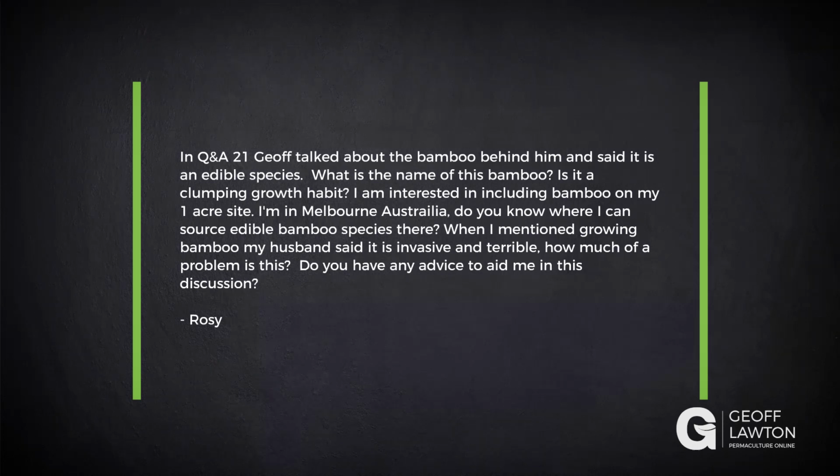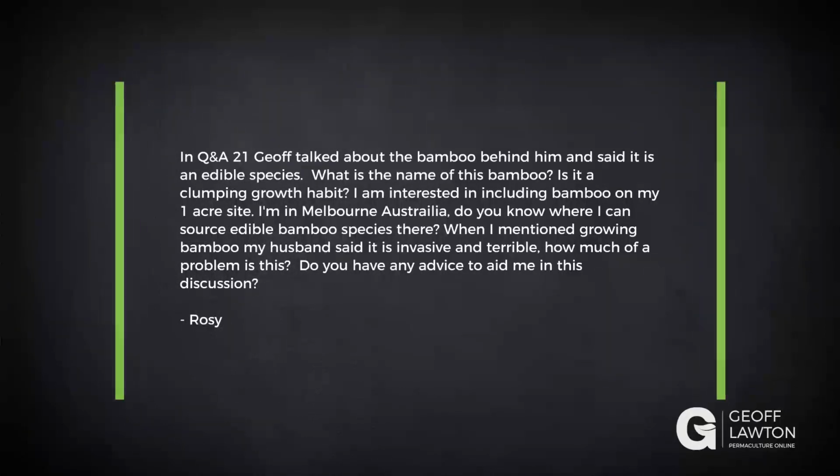When I mentioned growing bamboo, my husband said it is invasive and terrible. How much of a problem is it? Do you have any advice to aid me in this discussion?